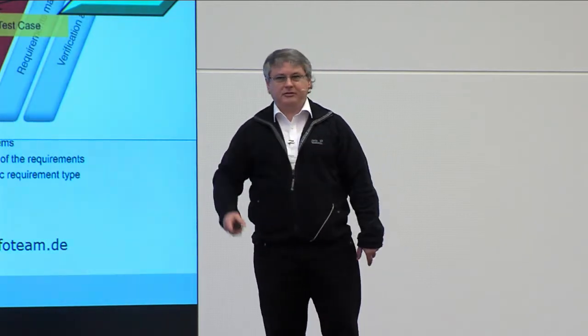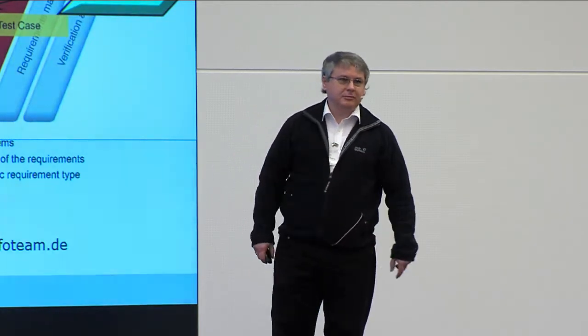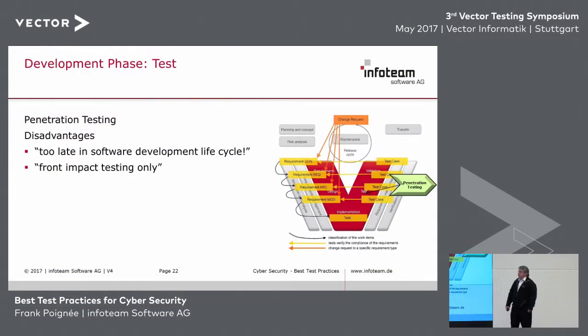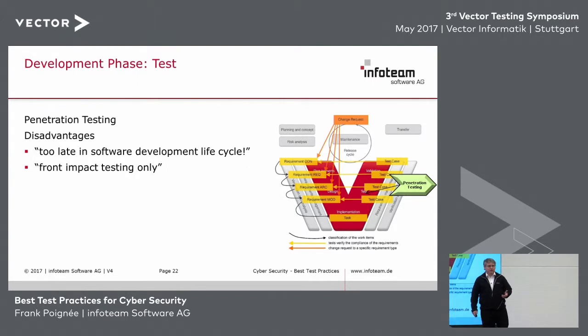But those who have to pay the developer, or those who are waiting for this product to be handed over to the customer, they're not happy about it. So this penetration testing is unfortunately rather late. It comes rather late, and it turns your system into a kind of black box. So basically, you're frontally attacking your system. You don't go to the sophisticated areas of your system when you do penetration testing.